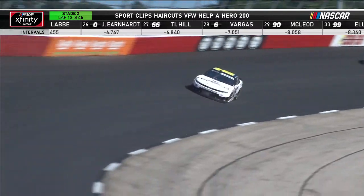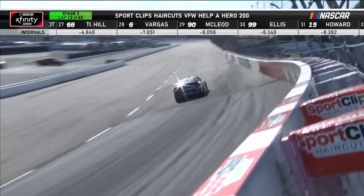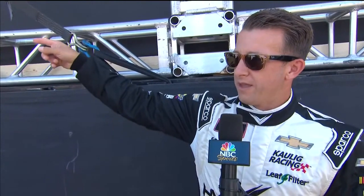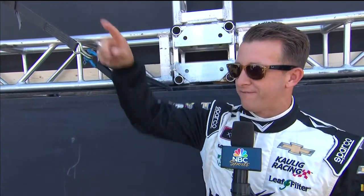AJ out front, and here's what AJ had to say in the pre-race about this racetrack. Kind of, it goes off really into turn 1, and then once I get to turn 2, I'm like, nope, still didn't figure what I'm supposed to do. Then I get to 3, I'm like, okay, no, still don't have that figured out. But I get off of 4 and I'm like, nope, didn't figure that one out either. So once I get those 4 corners figured out, I'm going to be pretty good here.